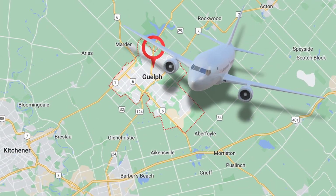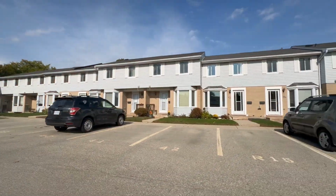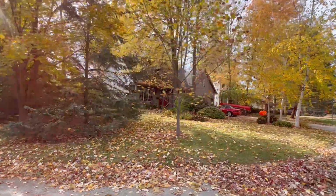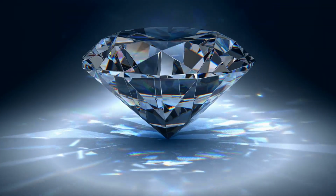So you're thinking of moving to Guelph, Ontario? Excellent. In this video, we're going to take a look at the West End neighborhood located in Guelph, Ontario. We're going to take a drive down some of the streets, check out some houses in different price points so that you can find out what may fit within your budget. And if you stick around to the end, we're going to show you the hidden gem of this neighborhood. And you don't want to miss that. So let's get after it.